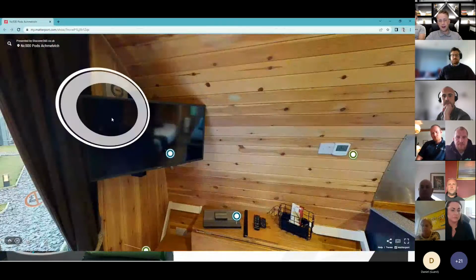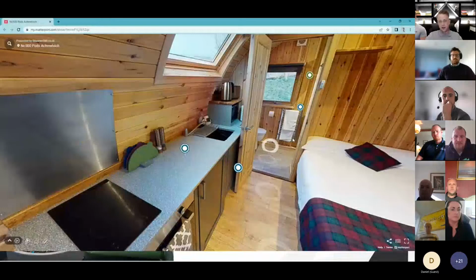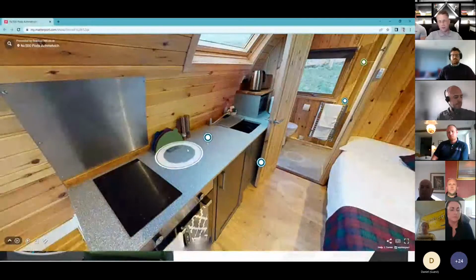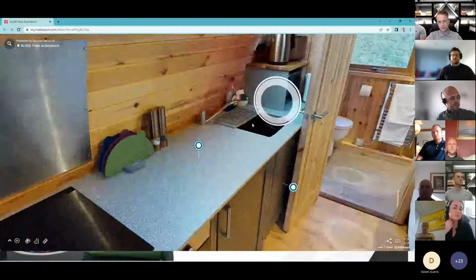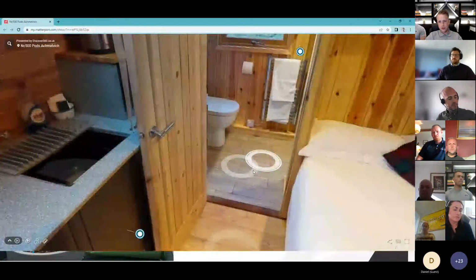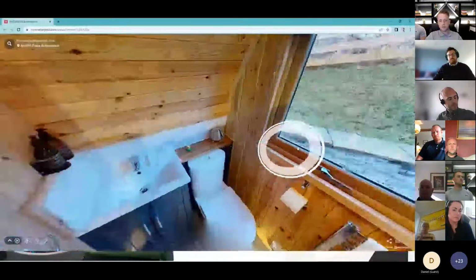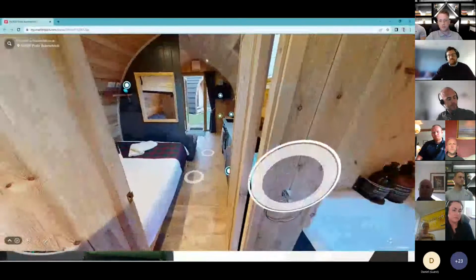Got a TV here with Netflix and stuff on it, and a full kitchen. Then a double bed, and as well as that, a full kitchen including microwave and stuff like that. Then into the bathroom, a full bathroom in here, so shower, sink, toilet, and so on.